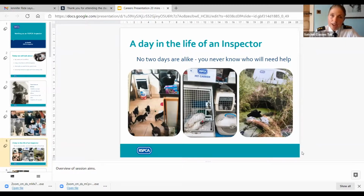So the next large area of our work is collections. So this can be as simple as a bird already confined in a box, or it can be a lot more complicated. This is a photograph of the back of my van in springtime. It is often like this. We can have call after call to sick and injured domestic and wildlife, often orphans as well. So hopefully you can see that we've got a swan in there, there's a cat, there's a hedgehog, there's also a bird in the box.